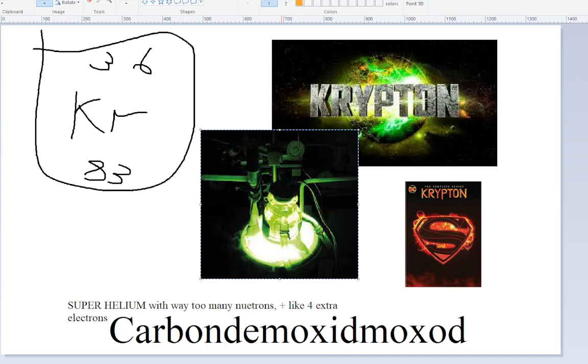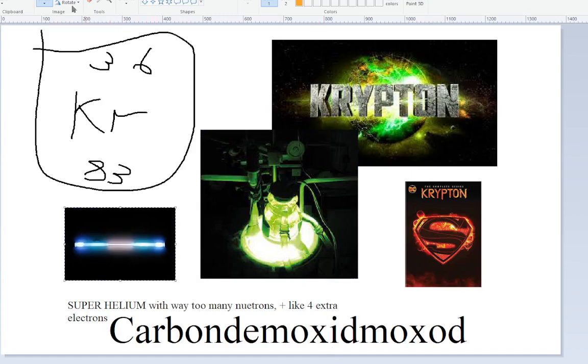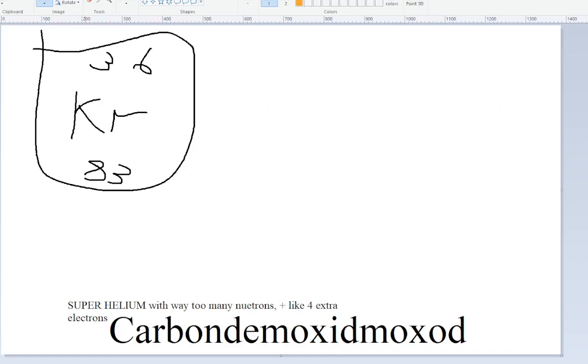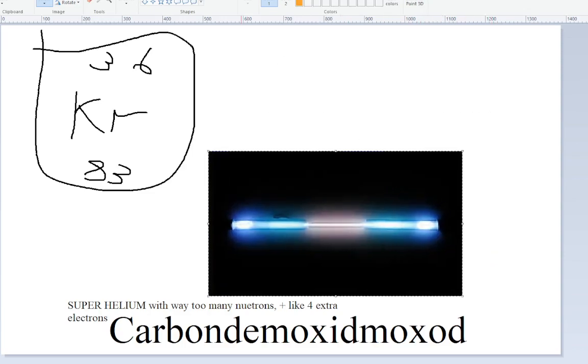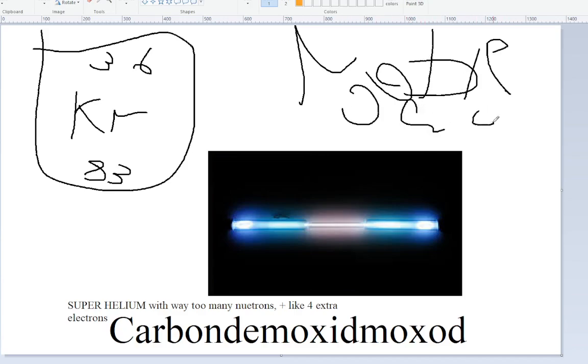Oh yeah, you can also make a laser out of it, just like every single other noble gas. By the way, it's a noble gas. I forgot to say that. There's its laser. Oh my god. Noble gas. There we go.